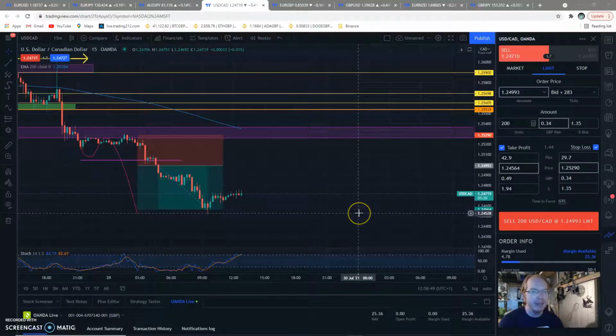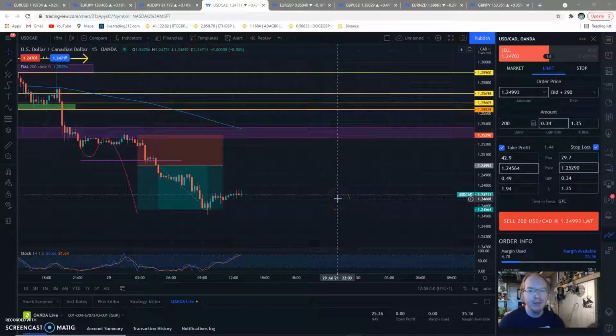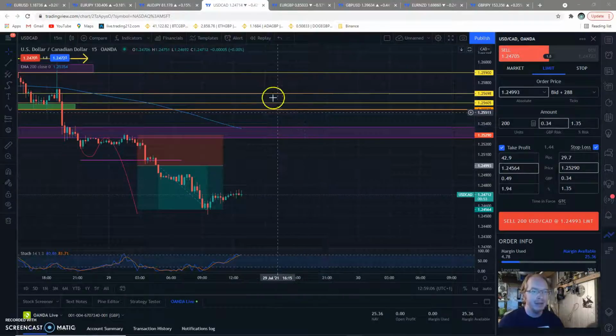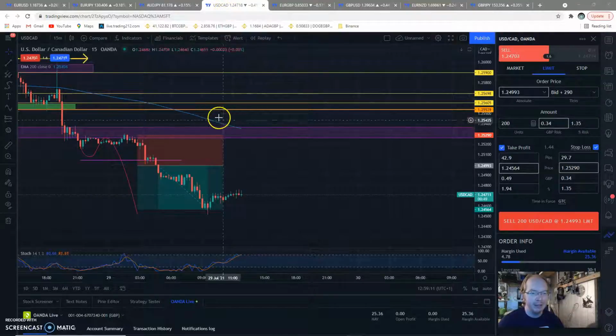Okay, so the previous video lasted a bit long, so I couldn't fit all of my trading pairs in. So we're doing part 2. Part 1 covered the Euro US dollar, the Euro Japanese yen, and the Australian dollar Japanese yen. So carrying on from there, we've now got the US dollar Canadian dollar.